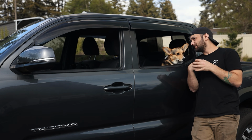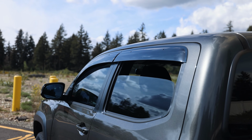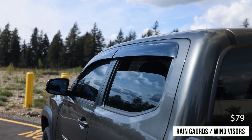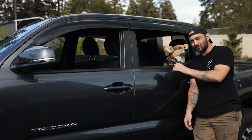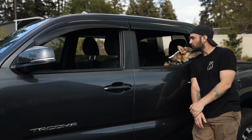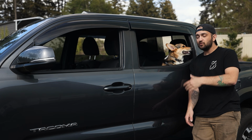It's a huge bonus. And even in the summertime, don't leave your dogs in the car with your windows cracked with wind visors on. I'm gonna tell you that right now because they're obviously gonna get way too hot and they're gonna overheat. But in the summertime, you can crack your windows also while your dogs are not in your car or your truck, and you can run into the store or something like that, so you're still getting a little bit of airflow going into the truck, so that way it's not going to be unbearably hot when you do jump back in there.